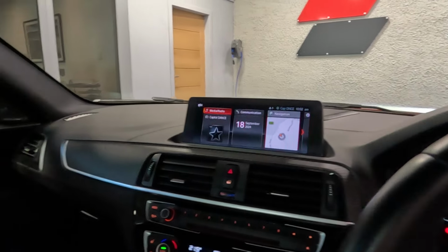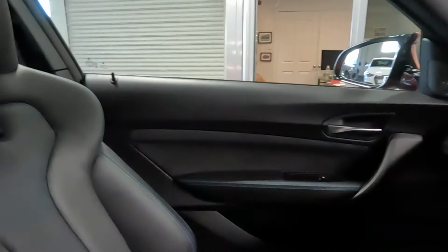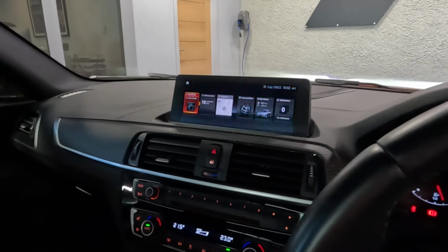Our cut-off point is 3,000 miles, guys, so if under 3,000 miles, it would be serviced, but it is just on the cut-off point. However, you don't need to worry about doing tyres or brakes, as they have all been checked and replaced as required. Let's have a look in the iDrive.